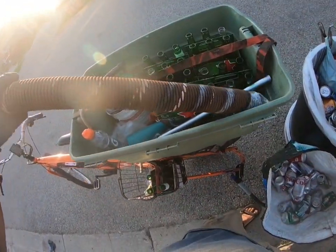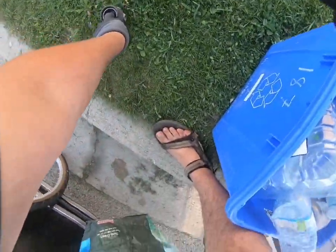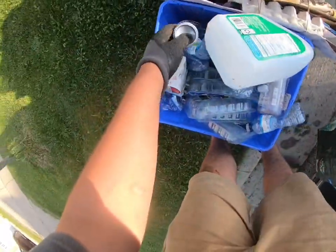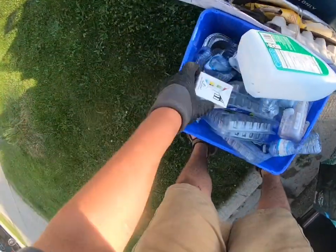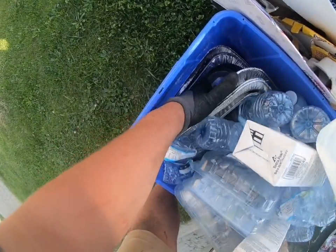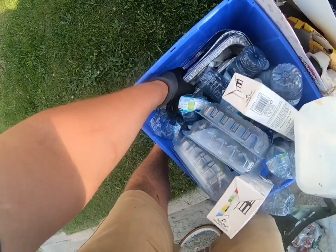We're doing a scrap run tomorrow, by the way. Don't know if I mentioned that already. Don't think I did. All these pie pans are pretty clean, which they are. We're going tomorrow anyway.